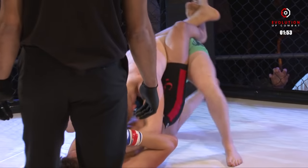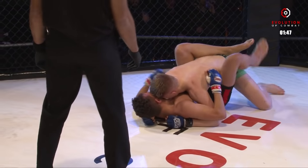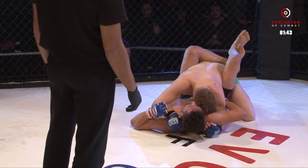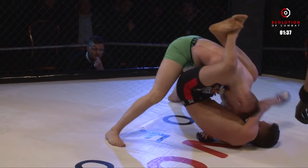Two fighters making their pro debuts. They're showing this kind of jiu-jitsu and spinning. Brutal elbows there. Solid elbows there. And throwing spinning elbows, standing up. But Hussein setting up the triangle. Kier's got to be careful.